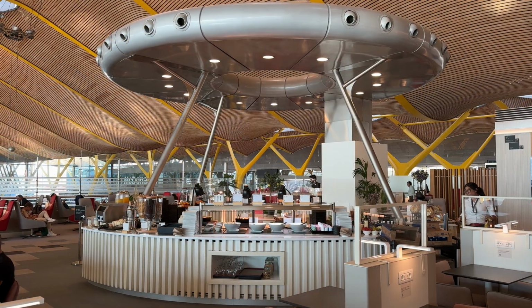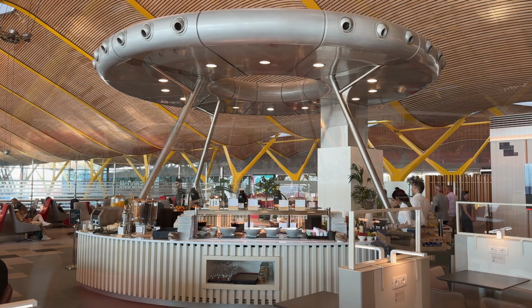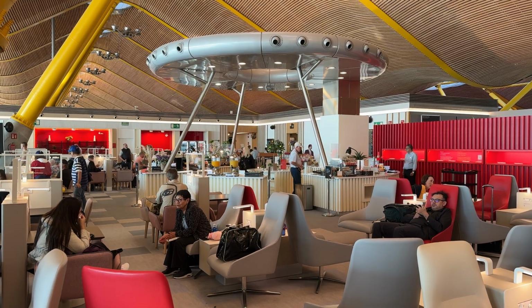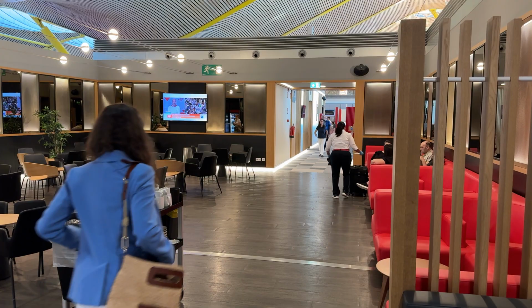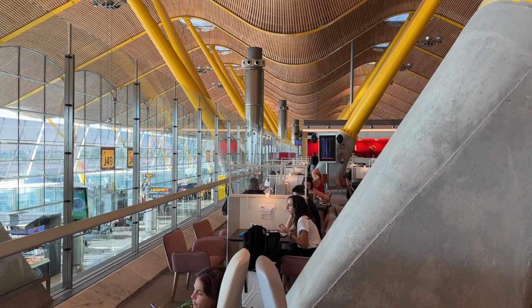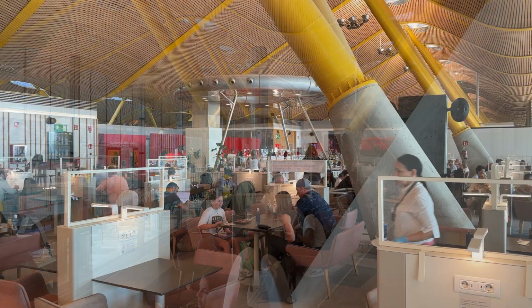Feeling hungry? Enjoy a rotating selection of hot and cold Spanish dishes, tapas, snacks, and desserts. The self-service bar offers wine, beer, premium spirits, and espresso, all complimentary. Need to freshen up? Clean, modern shower facilities are available, perfect for long layovers or before a red-eye.